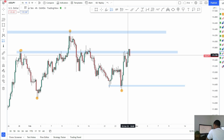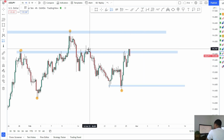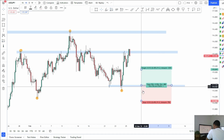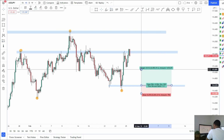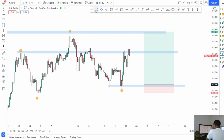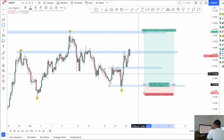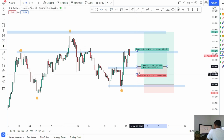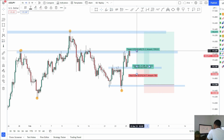So if we see a move to the downside from this resistance here, which you can see had a nice reaction there as well, we could see some shorts to start the week off. But as long as we stay above this level, I'm looking for longs, and I'll also look for longs in this area here as well. So I'm mainly bullish on USD JPY.